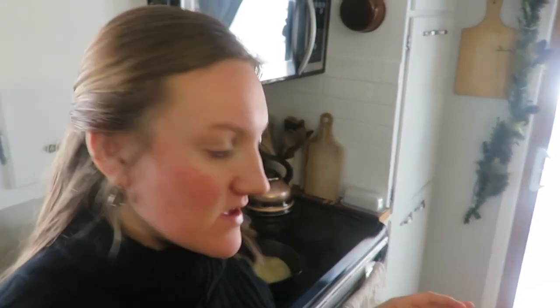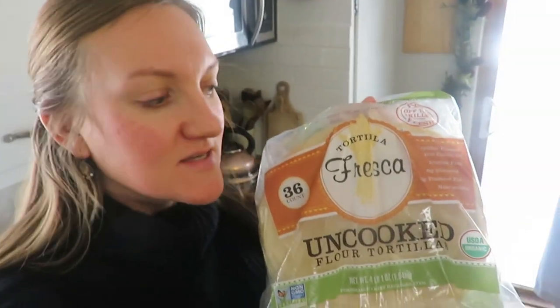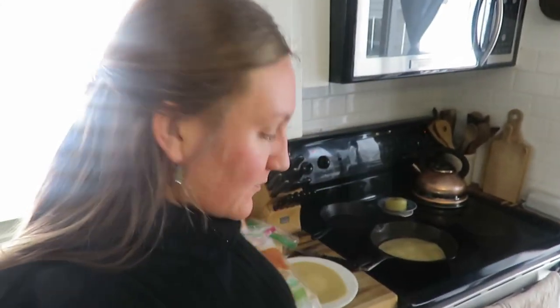So now I am making lunch. I'm just making some cheese quesadillas. We buy these tortillas from Costco. They're really good, very simple ingredients. I like that they're uncooked, so you have to fry them up in a pan, but then they seem more authentic. I'm using some manchetta cheese, some Havarti cheese. They melt really well. They're really delicious white cheese, a spicy one for my husband.